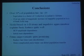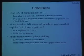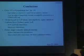So in conclusion, we've demonstrated that we can change over 10% of the population by about delta n greater than 10, dropping it down. That's equivalent to a factor of about 3 reduction in the radiative lifetime for a completely L-mixed state. What's interesting for antihydrogen is that because we're on this exponential tail, that results in at least an order of magnitude, if not more, increase in the amount of trappable population that will de-excite down to the ground state before it reaches the wall of the trap and annihilates.